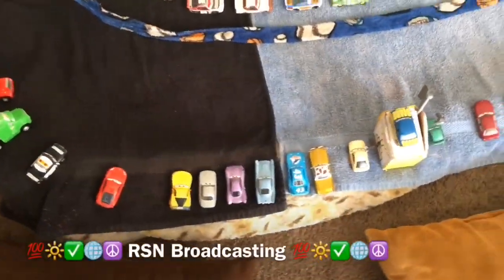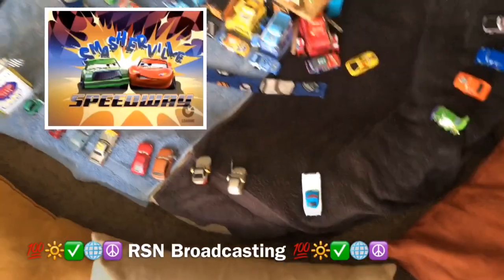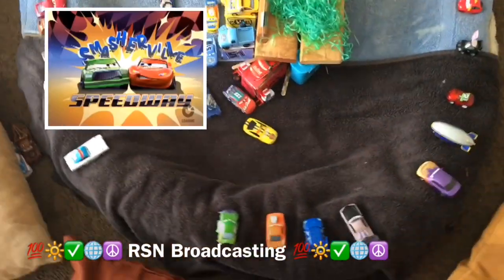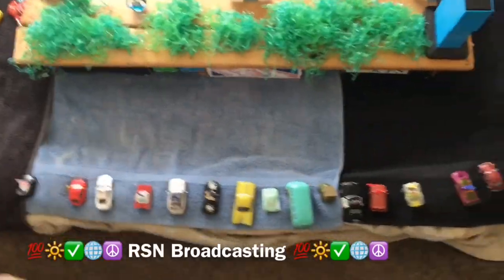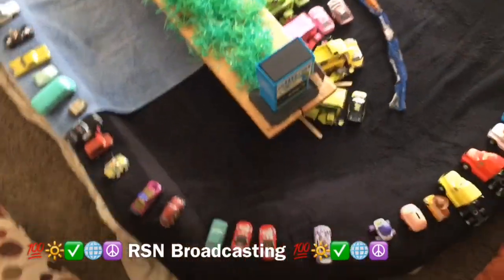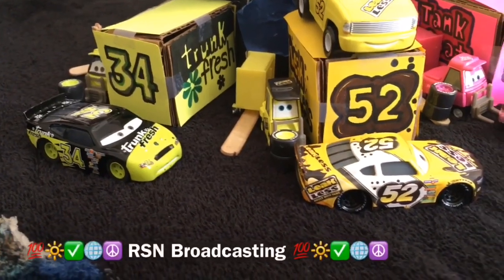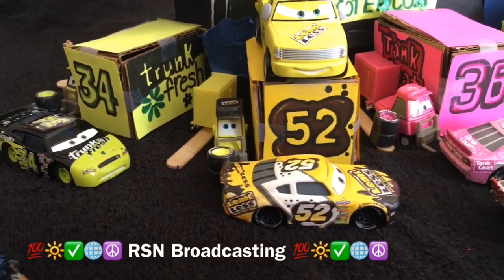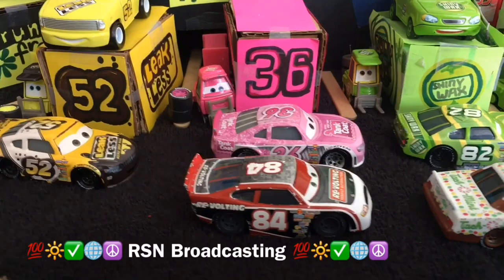Hello, race fans, and welcome to Smasherville International Speedway, where today's competition of speed will be held. Woo boy, Bob, today is surely going to be a grueling race. Today's competition won't know what's coming. I'm Bob Colas, and he's Daryl Cartrip, and you are right about that one, Daryl. Some of this competition is surely not going to expect what this track has in store for them today.